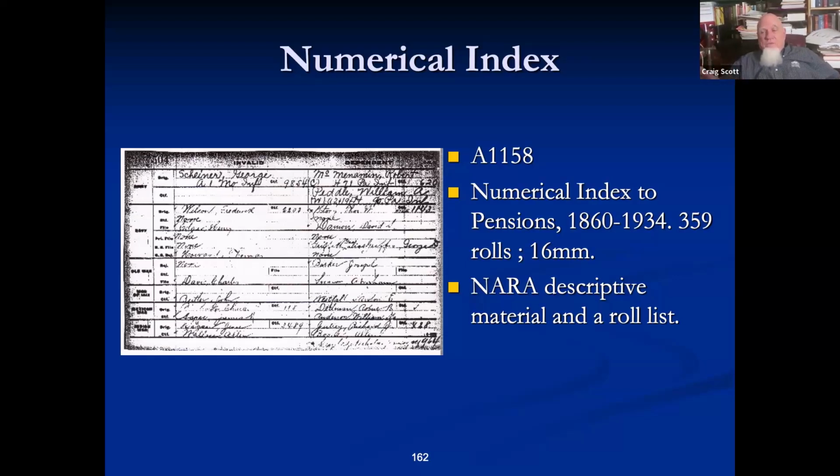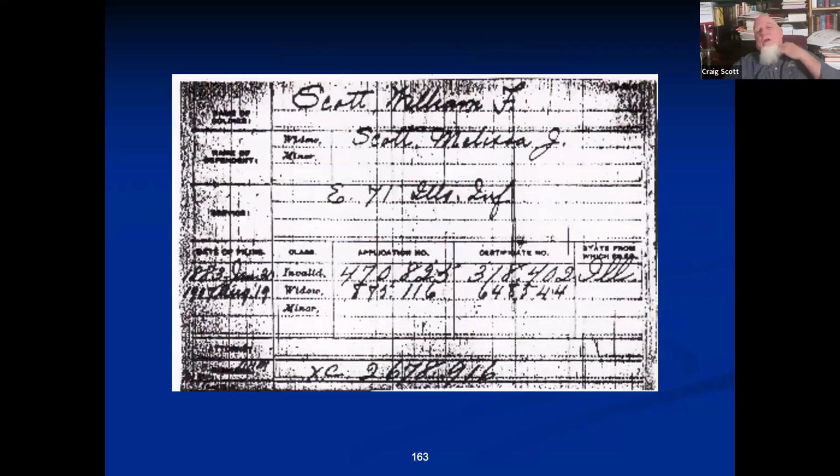Now, if this were Mexican War, you could use this because the Mexican War index is not online, and you can use these cards to get the Mexican War numbers. This is my great-grandfather, William Franklin Scott's Civil War pension index card. His wife's name is Melissa. There are 11 William Scotts in Illinois. Only one of them has a wife named Melissa J. He's in Company E, 71st Illinois Infantry.